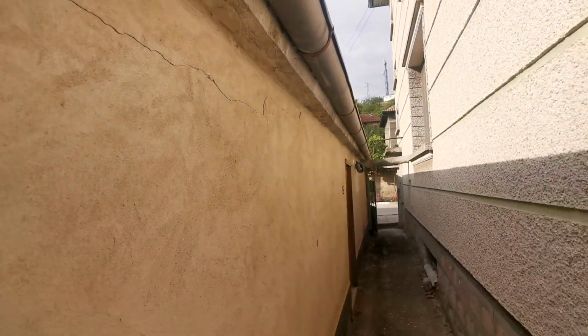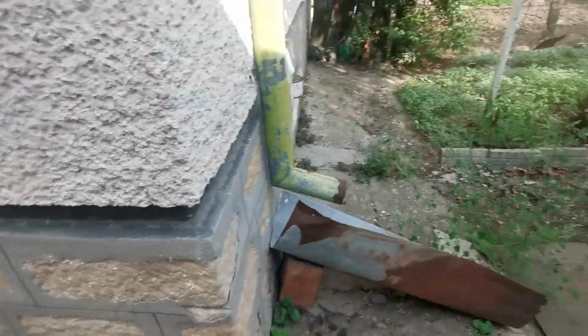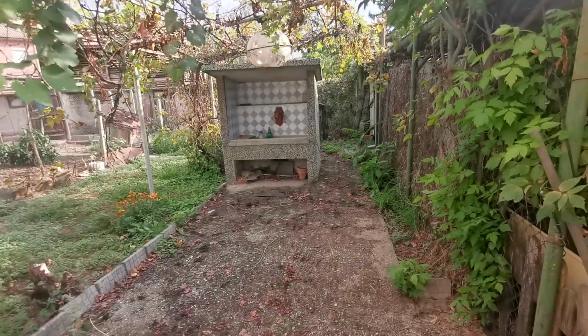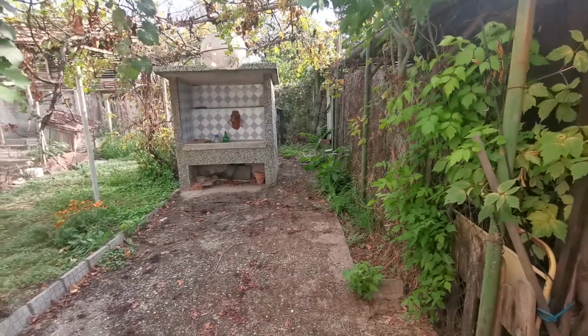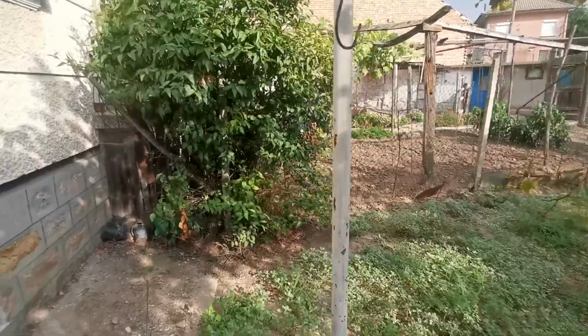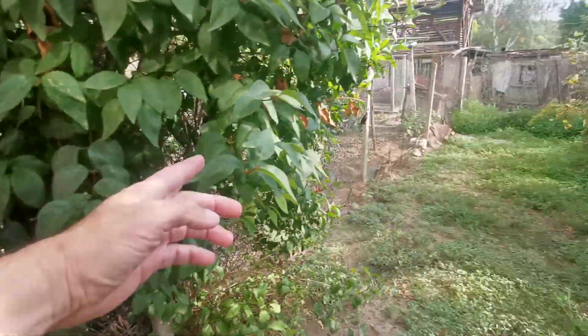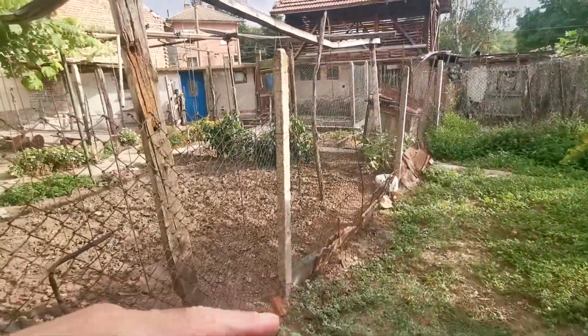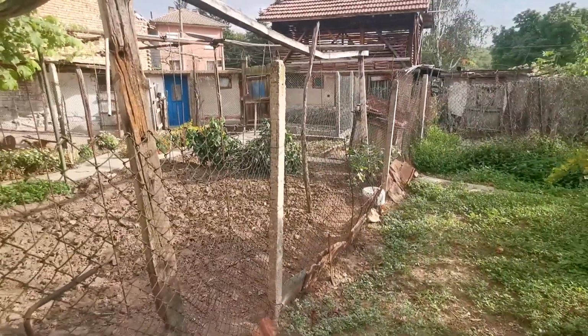Yeah, look at this. And this is the building. This is where the cellar is in the building. And here now we are at the garden. So look at this, let me try to explain. This garden finishes here. You can see it's finished here, and it's fenced. So behind the fence is the first floor owners.